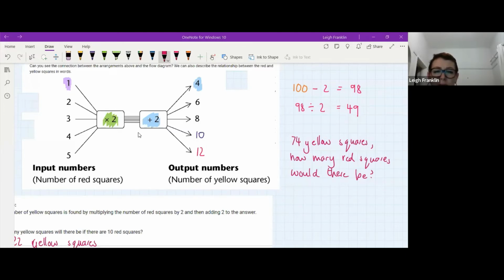It's okay, Devon. Exactly, you guys have got it now. Okay, so we would have to start with 74, take away 2, do the reverse process. That would give us 72, and then take 72 and halve it. Okay, there would be 36.